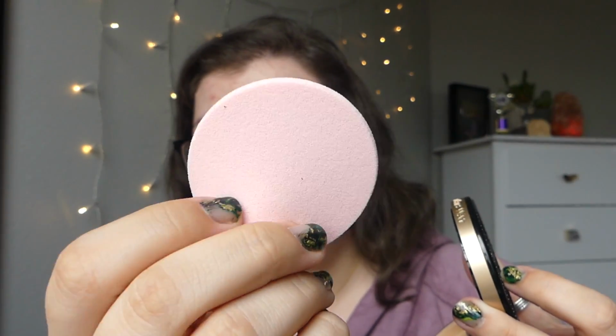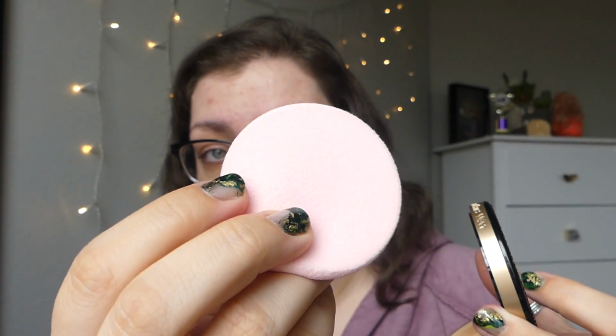I can also try it as a setting powder, but I am going to go in with Almond just because I think this is going to be my shade. The compact has a mirror in it, and it felt wiggly. It's got a sponge in here as well. One of the sides is a spongy material, and the other side is a very soft felt, so touch-ups on the go. My skin is doing okay right now. Not the best, not the worst, but we've got some stuff to test this foundation out on: blemishes, pimples, dark spots, all that good stuff.